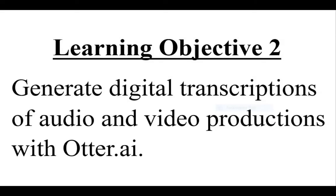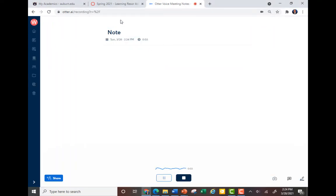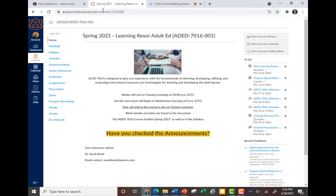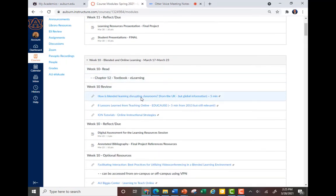Learning objective 2, generate digital transcriptions of audio and video productions with Otter.ai. Okay, we're back at our home page here. I'm going to go ahead and click record again, just like we did earlier. And I'm going to go to the modules inside Canvas. And scroll down to a YouTube video or a lecture. I'll use this one.